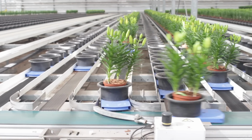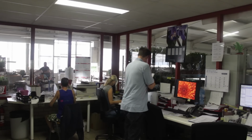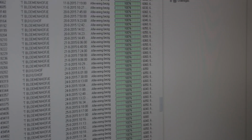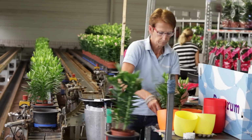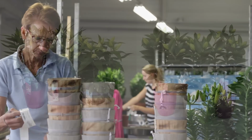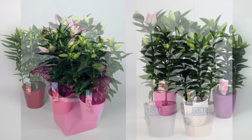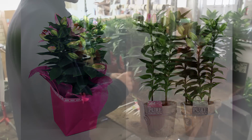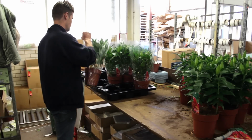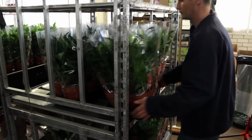Out of our sales office, we maintain contact with our customers and process all of our customers' orders. Based on customers' orders, the desired plants are supplied from this buffer. All customers' orders are prepared with maximum care and according to the customer's specifications. Schie Potlelies delivers her highest quality plants under the Decorum Plants quality label.